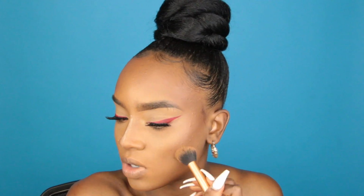You don't want a really defined line unless you like that kind of stuff. I don't. Just kind of clean it up and get rid of that really sharp line. So kind of blend the two together, but not so much that you wasted your time when you put that powder underneath there in the first place, but just make it look kind of even.